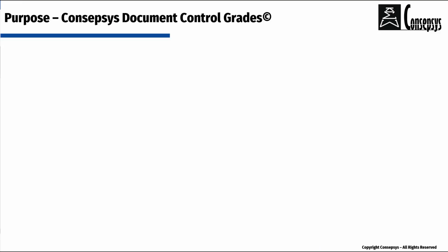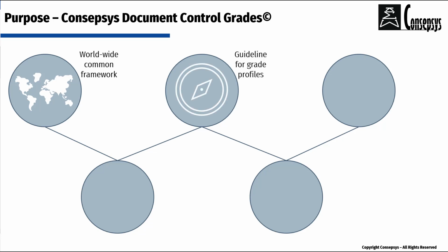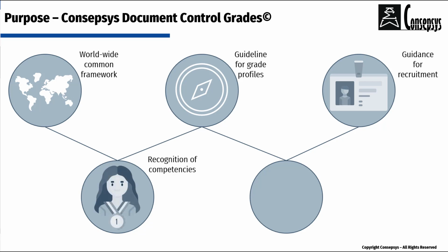The purpose of the Consepsys Document Control Grades is to provide a worldwide common framework for document control grade levels across all activity sectors and industries, to be used as a guideline to define profiles required for each grade, to provide guidance to recruiters and employers on the different levels of proficiency and experience in the document control discipline, to help document control professionals in the recognition of their level of professional development and career advancement, to support the learning objectives and career development plan of document control professionals.